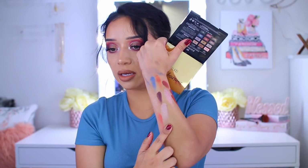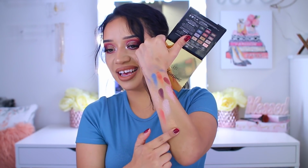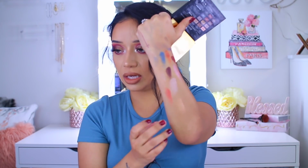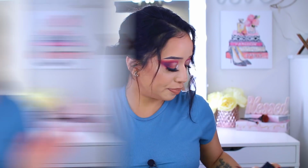I mean, like, look at this foiled eyeshadow. I'm just gonna keep swatching all my arms. Look at that. Like, that is such a stunning shade. These are awesome. $20 a pop though for a drugstore is a little bit high. But again, if you're willing to dish out the money for really good quality eyeshadow palettes, these are it.